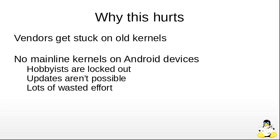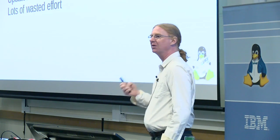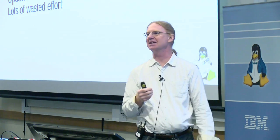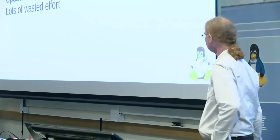Because if you've got your devices, you've got your nice 3.18 kernel, and you've got 3 million lines of code that you've written for this particular kernel, and then somebody says, well, we want you to move forward to something a little bit more modern, you have to forward port those 3 million lines of code. And that's a cost. And it's a time sink, and that's not something that consumer electronics businesses tend to look at in a very friendly sort of way.